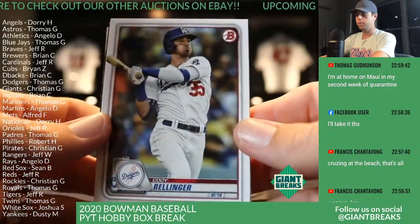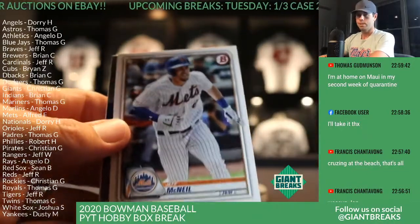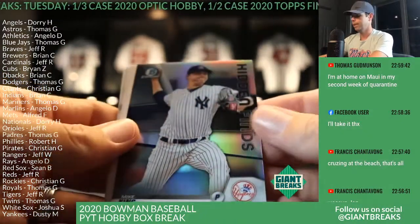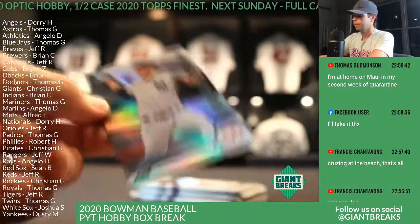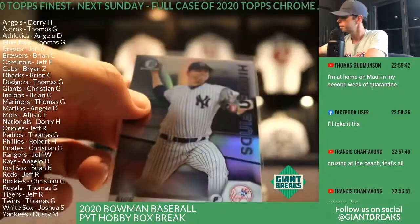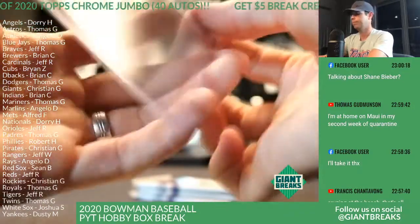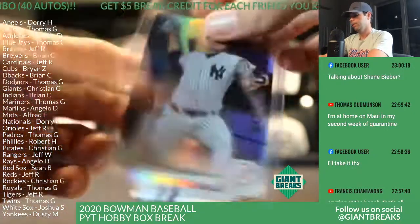The Indians are a little bit more of a small market team. It doesn't get quite the publicity there, some of these other folks. There you go. There's the Hidden Finds with Mike King again for the Yankees. That is a box hit on the Hidden Finds. Yeah, Cleveland doesn't get all that media hype that some of these other guys get. Man, I think Bieber is right near the top.